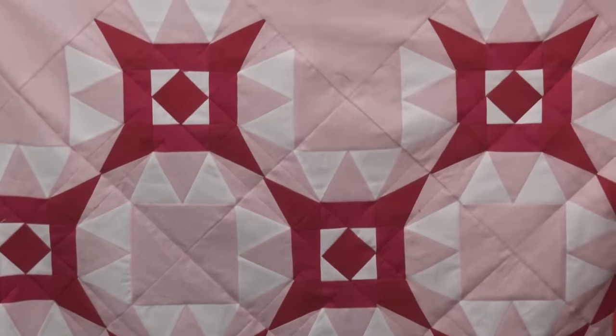Every tiny mistake you've made, maybe your points didn't match up perfectly, every little blip in your quilting, all of that disappears once you've washed your quilt and it comes out of the dryer with that wonderful quilt crinkle. You'll never see those mistakes again. So no two quilts of mine are alike. I like to keep it fresh and I love to learn new things. And that is why I love quilting so much.